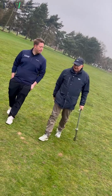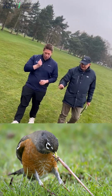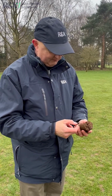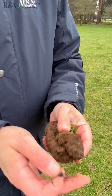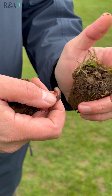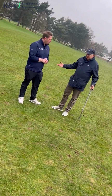We're also now approaching a time where birds are causing a bit of damage, looking for leather jacket larvae in the ground. These things become more active and bigger. They move towards the surface and then start chewing, grazing around the plants at the top. You can get damage to the turf grass through these things feeding, but also the birds trying to rip them out of the ground.